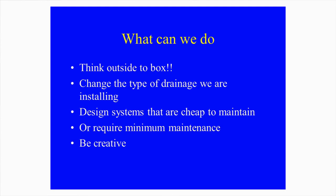What can we do? Think outside the box. Change the type of drainage we're installing. Part of my remit, being the drainage agent of the county, is to lessen the cost of maintenance of our drainage system, reduce the costs all the time. Now, cleaning gullies, cleaning manholes, boreholes, they're expensive. So we've got to find different types of drainage which are cheaper to maintain, but just as effective. Be creative.